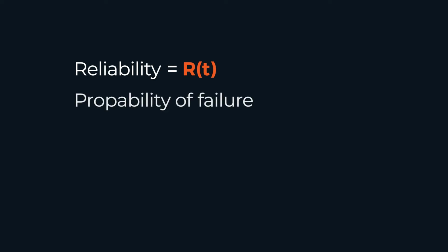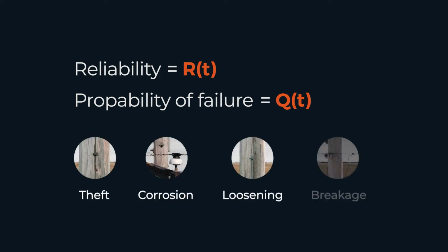So let's talk about probability. Reliability is the name we give the total probability of success of a conductor over its service life. Reliability is written as R of T. The way we measure R of T is by estimating the inverse, which is the probability of failure, or Q of T. The probability of failure of a grounding conductor takes into account theft, corrosion, loosening, and breaking.